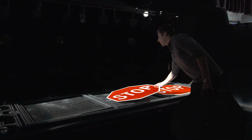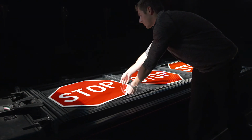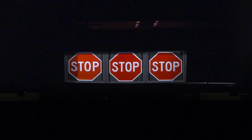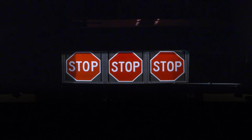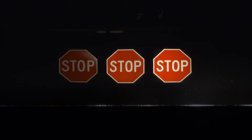This demo shows the difference in nighttime sign visibility due to different grades of 3M reflective sheeting. This is what the sign looks like during the day. As you can see, there's not much difference in how they appear to drivers. But here's what happens at night.